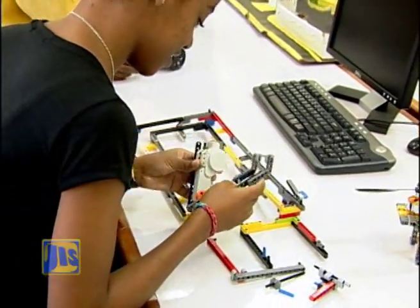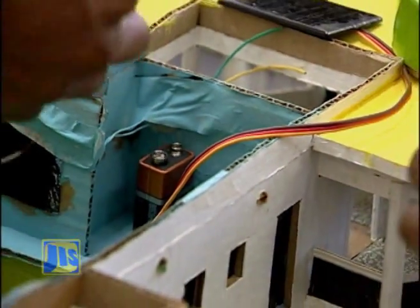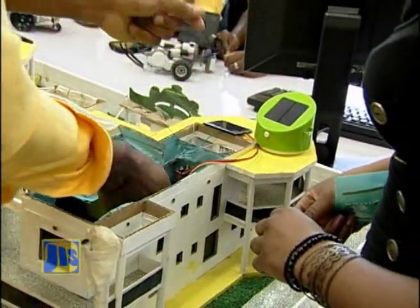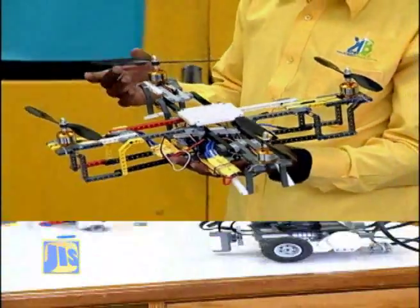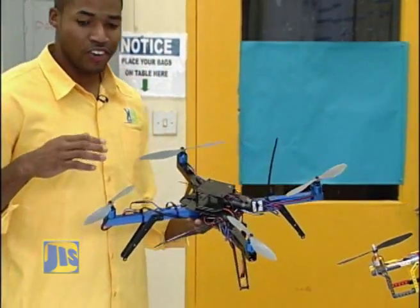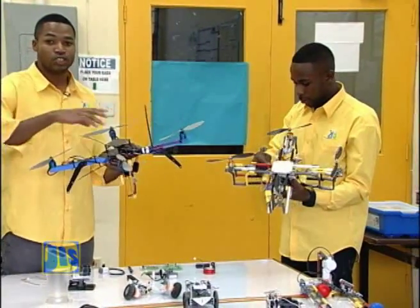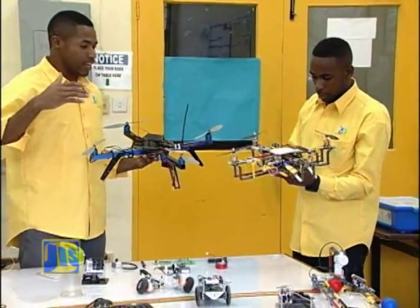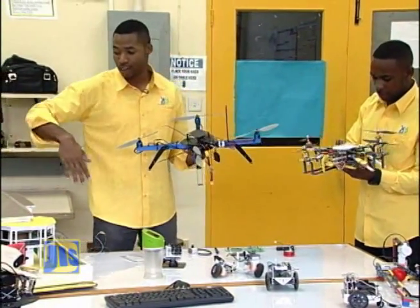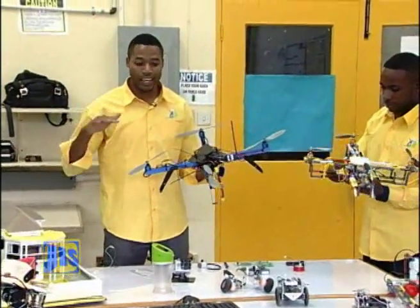The objective of the Robotics and Renewable Energy Summer Camp is to ignite interest in the science and technical areas, with a view to get young persons thinking from an early age of the entrepreneurial platforms that are available, like building mobile surveillance units. So here we have 2 different versions of a quadcopter. And with this platform, you could use it for aerial surveillance. Let's say something goes wrong on your property, you can deploy a quadcopter to do a full 360 analysis of what's going on at any given point.